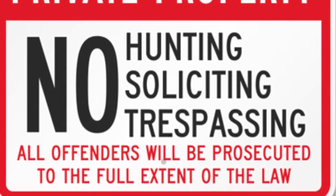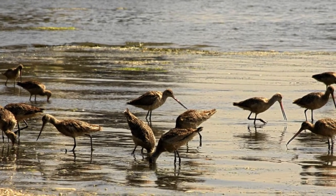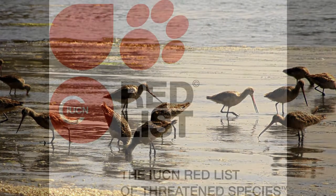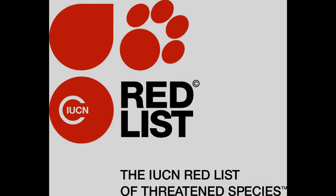Over the last 20 years, they have moved out of being endangered due to the strict hunting restrictions. They still remain on the IUCN red list of threatened species, but their population is increasing.